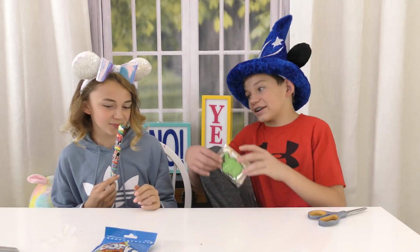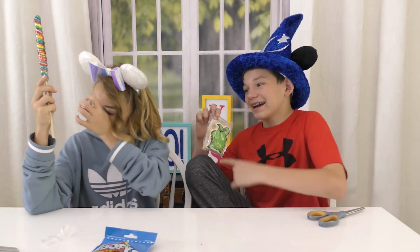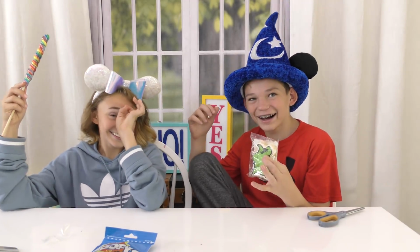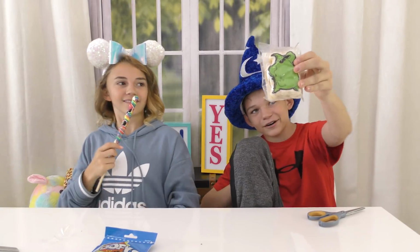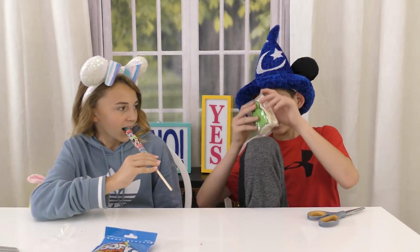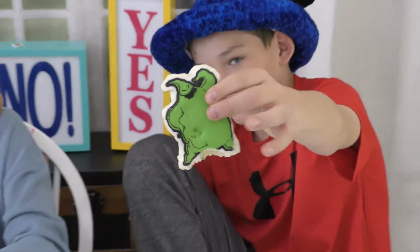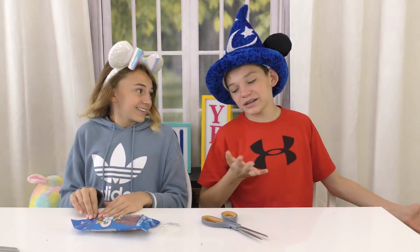Well, I've got a Grinch or the monster from the Friday the 13th. The Nightmare Before Christmas. Here's the monster in The Nightmare Before Christmas, a Rice Krispie treat. I'm gonna eat them. Our mom loves these Rice Krispie treats. We have a whole bag of them in our kitchen right now. Disney always makes good Rice Krispie treats because they're just amazing.